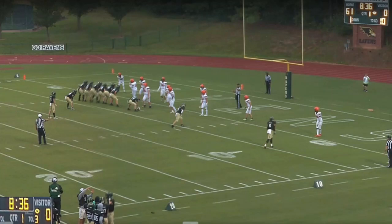So at the snap, this would be an illegal formation, which would be a 5-yard penalty from the previous spot. Now, to make this a legal formation, they would have to have 5 players numbered 50 through 79 on the line of scrimmage, or they could shift into a legal scrimmage kick formation to make this legal. So on these types of formations, be on the lookout and ensure that they meet the criteria for the numbering required based upon their formation.